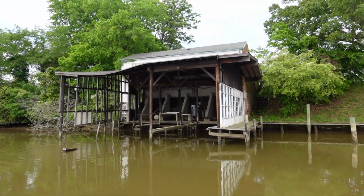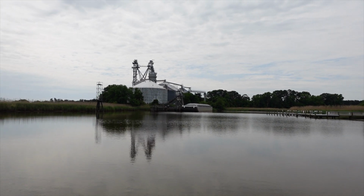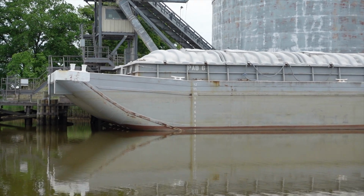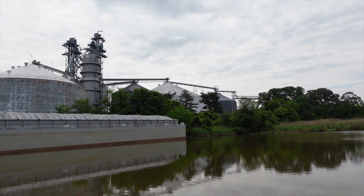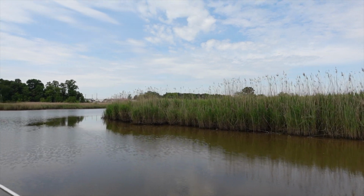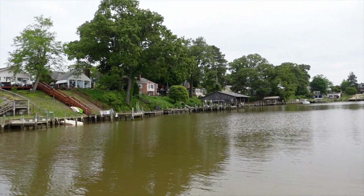An old abandoned building right there. And you'll see a barge right there they fill with grain. Oh wow. Yeah, when that thing's loaded up with corn, it goes down to 10 feet, if you can see on the side. Wow, so apparently it's empty right now. Yeah, a lot of wildlife back here. Seen a bunch of kayaks. Pretty nice place to hang out. Water's calm for the most part.